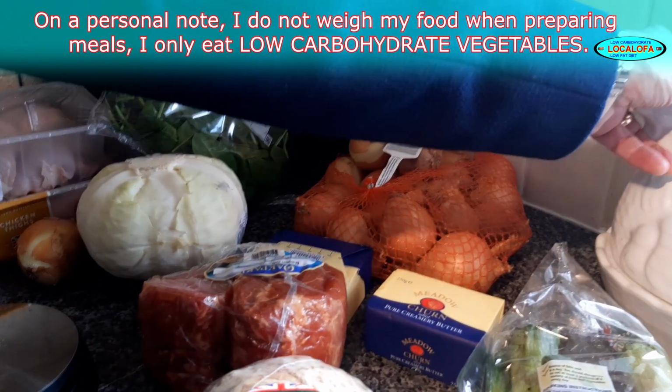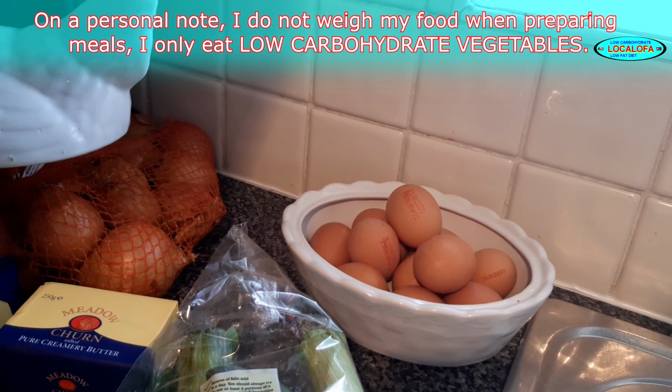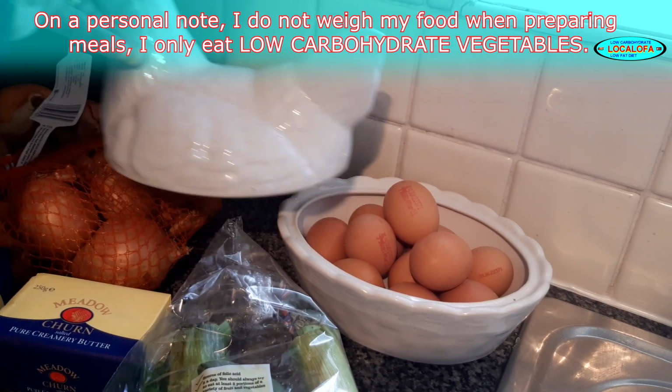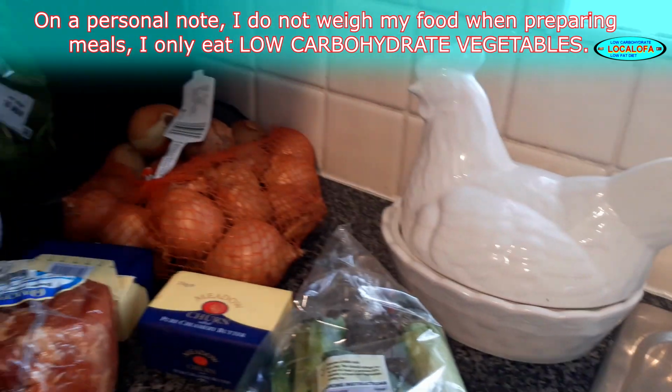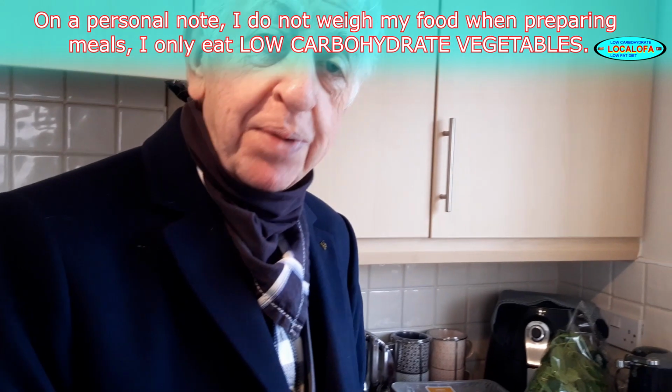And over here in the little chicken, we've got our go-to eggs. You've got to have eggs because they're full of vitamins and minerals and all the goodness that you could ever hope for. So that's it, guys. This is me today, having done my shopping.